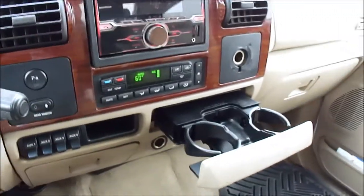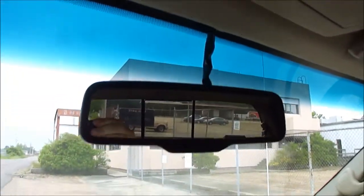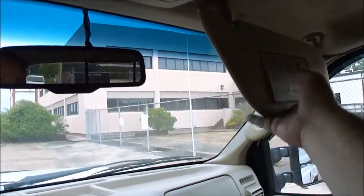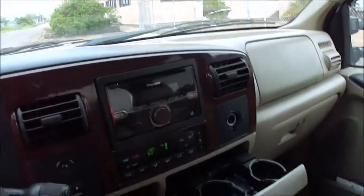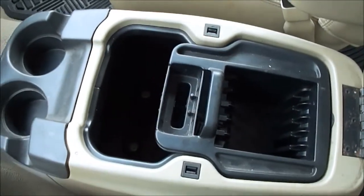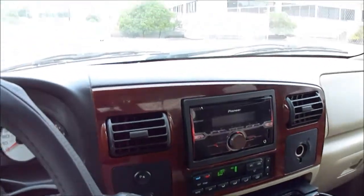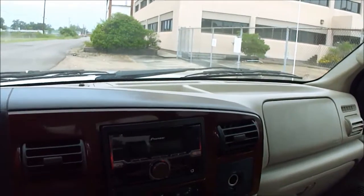Does have the controls for the fan. You see I turn it up and down. Automatic dimming rear view mirror, got your sunglasses holder, storage space, all that good stuff. Got a big console with, I guess those are CD holders maybe, I don't know. Dash is in good shape.